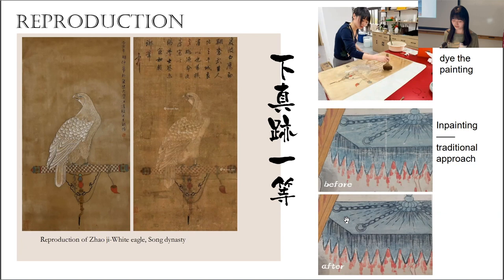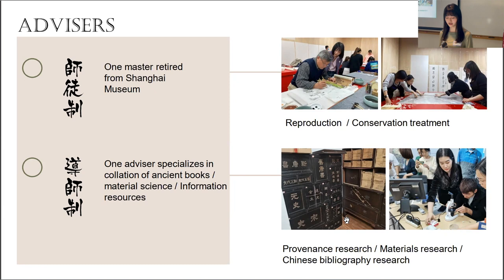In the second year, students choose their advisors and projects. We can have two advisors in this program. To pass on traditional approaches, you can choose one master retired from Shanghai Museum to do a paintings reproduction or conservation treatment project. Then you need to do another research related to your project from the perspective of provenance research, materials research, or Chinese bibliography research.